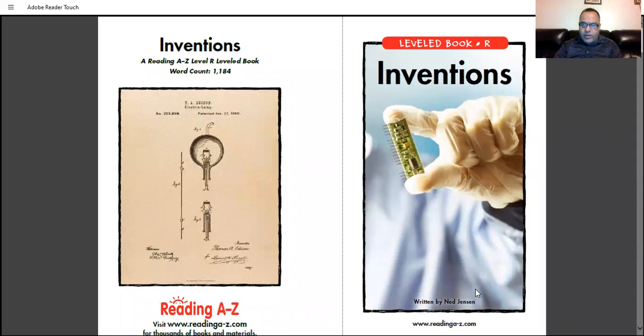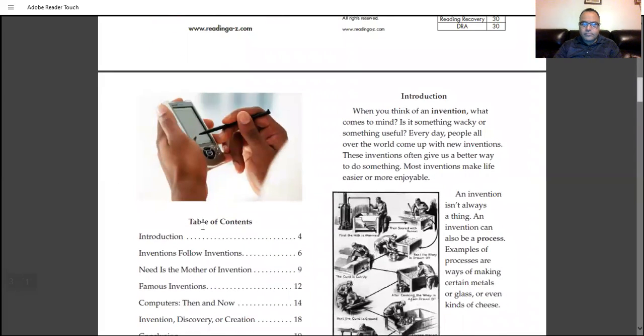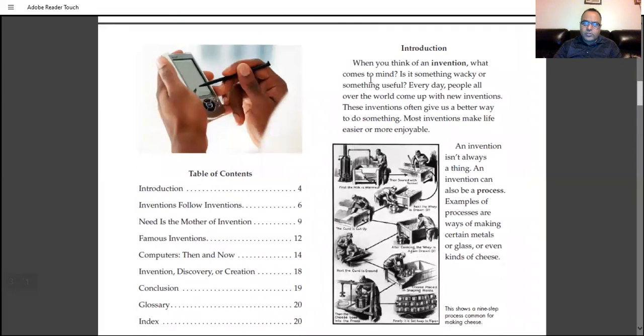Inventions, written by Ned Jensen. All these cool inventions. Introduction. When you think of an invention, what comes to mind? Is it something wacky or something useful? Every day, people all over the world come up with new inventions. These inventions often give us a better way to do something. Most inventions make life easier or more enjoyable.